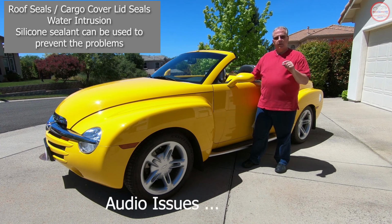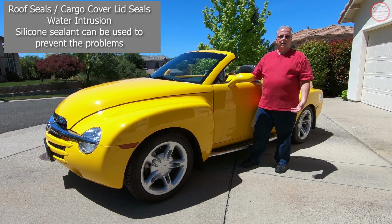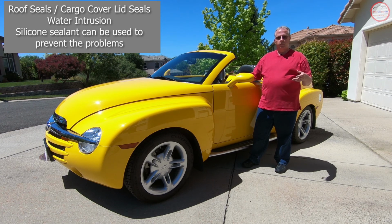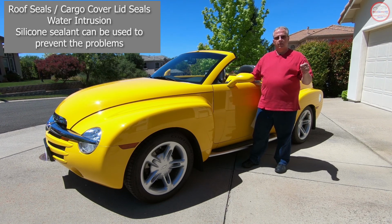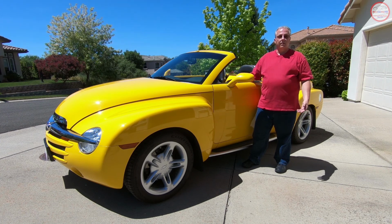But there's enough of it in and start draining into the cargo area. I had one 2005 SSR that was so bad that after a rainstorm I came home and it was almost like flooded with water in the back. It was supposed to drain out, but it was still pooled in there, so it was definitely a problem. So I added a ridge of silicone to the top of those seals, and that actually has resolved the problem. I posted that on ssrfanatic.com a long time ago, and other owners have reported that has solved it for them as well, so that's probably worth checking out.